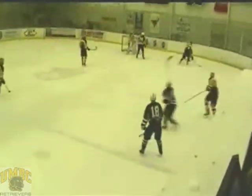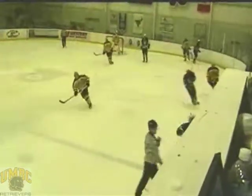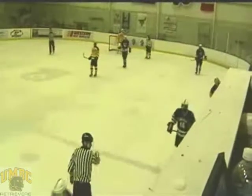And coming across the line now is Seifert. Seifert still with it, trying to fight his way through the slot. He gets checked off stride by Taylor Morgan. Kept it up top by Aloya. Aloya sending it down low, trying to get it over to Abbott along the near boards. As it's sent up high and out of play. And smacks Naring right in the keister.